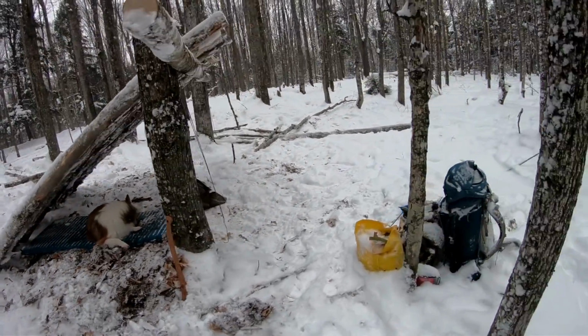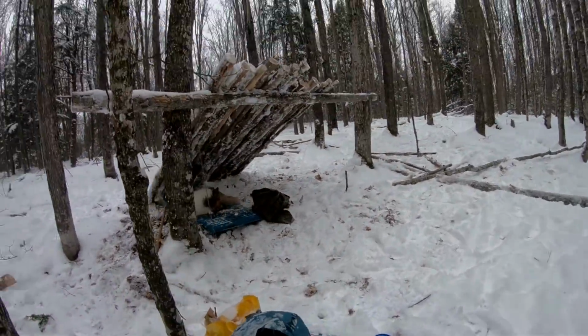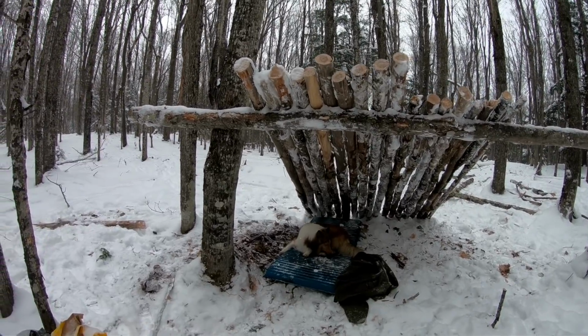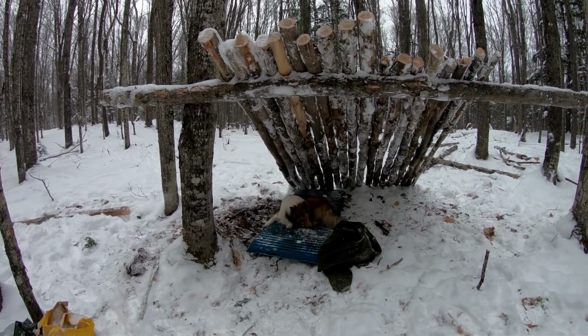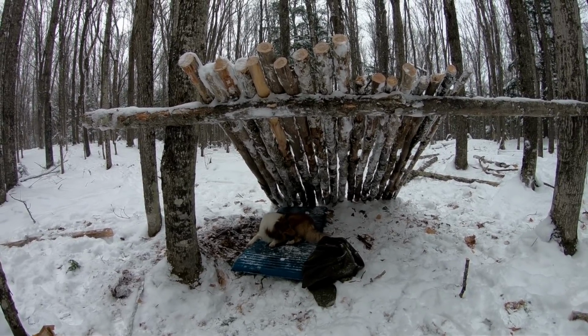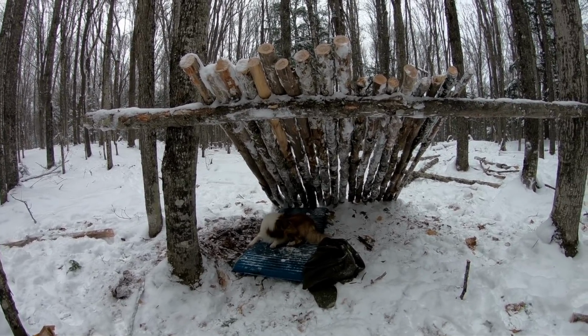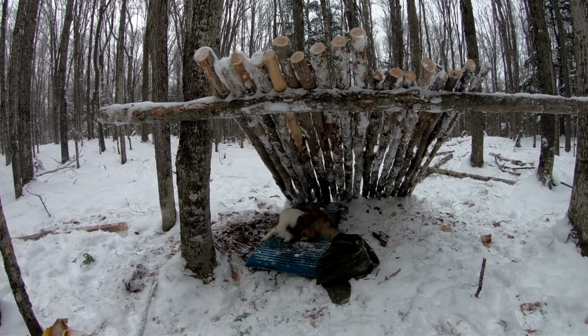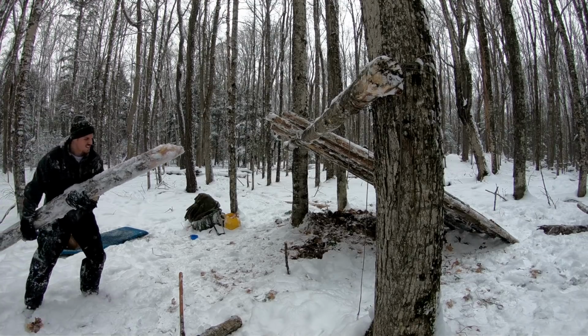I could go a few more logs over and maybe I'll get there tomorrow, but I think that's plenty wide enough for me and Monty to set up our air mattresses just like that. I don't think I need to build it any wider, to be honest. That's pretty good. We'll sleep just fine like that. Solid log here.